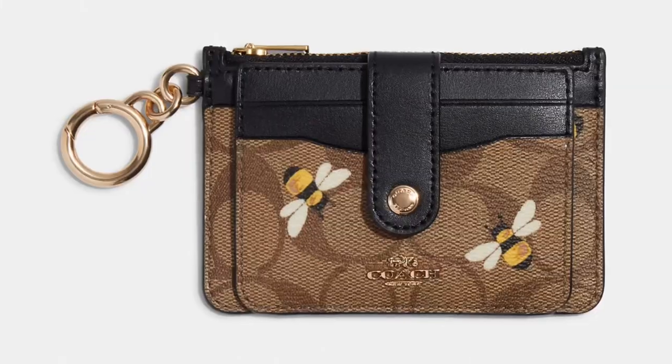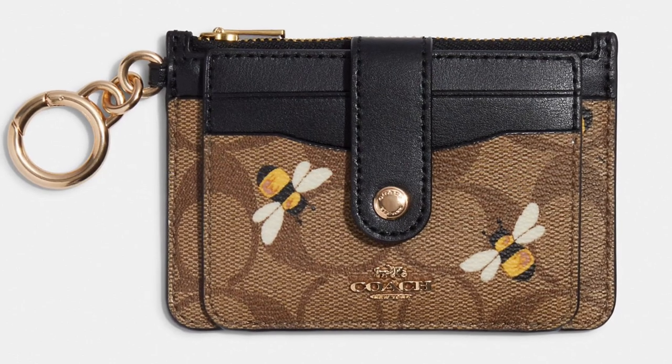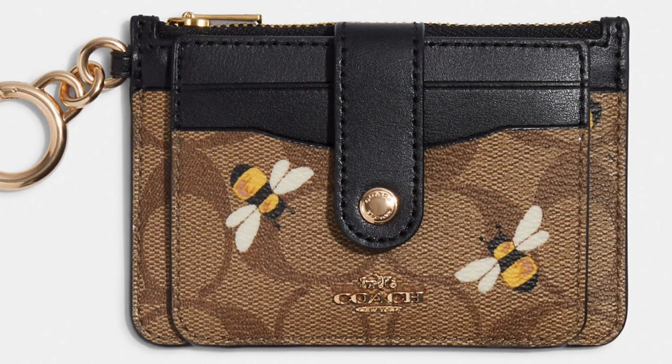Speaking of cutesy, we got the attachment card case in signature canvas with B print. This is actually really cute. Okay, I know I keep saying everything's really cute, but I actually really like this. And if it were to go on a deep enough discount, girl, I would actually be able to afford it. And it acts as a bag charm as well. So that would be really nice to add to my bags. I don't know about y'all, but I just love bag charms.